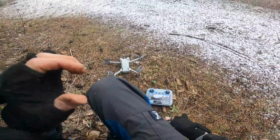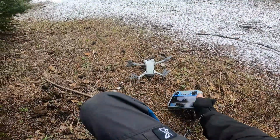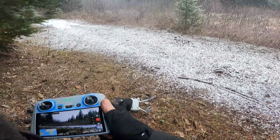All right, so we pulled the drone out. Looks like the snow stopped enough we can do a little flying, so just letting everything set up here. Looks like we're locked into satellites, and see what happens.